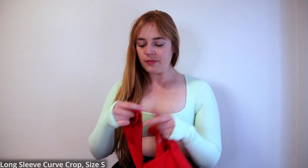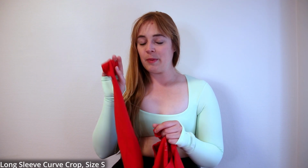Curve obviously looks a little bit more pronounced when you don't have it on. Here you can still see it though. And this piece does not have removable cup pads, as I already mentioned before, but it has space for them. So theoretically you can slip some cup pads in there, but otherwise it's also double lined, so you won't see anything through. You might be able to see a little bit of nippage, but that's about it. And we do have long sleeves, and we also have thumb holes. Also on this one here, a little thumb hole there.